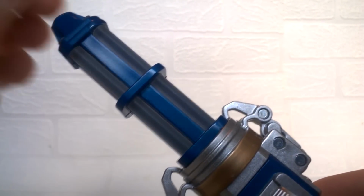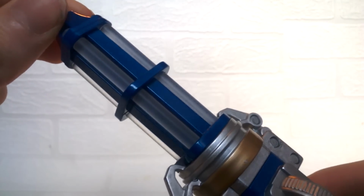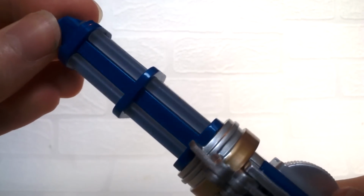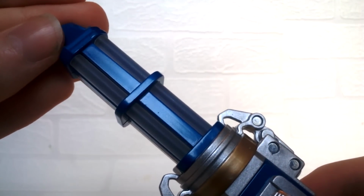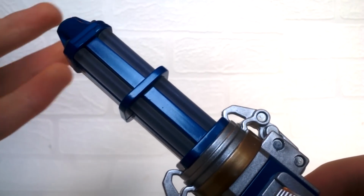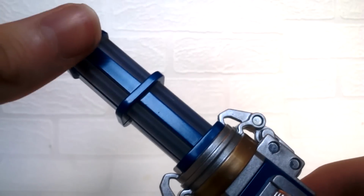So as you can see, for the first time ever on a Doctor Sonic anywhere, we have multiple light sections, which is nice to see. These have been replicated really well. I think some of the problems with Character Options toys is the transparent parts look really crap, let's face it. But yeah, these have been done really well actually.